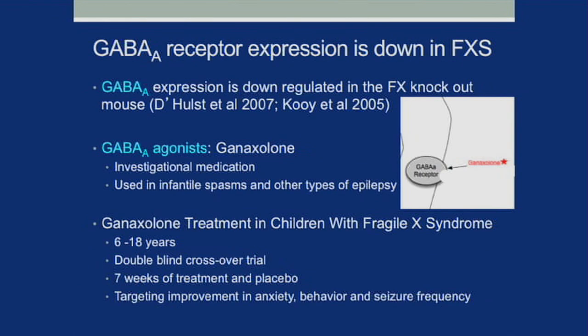So we just talked about R-baclofen, which works at the GABA-B receptor. Ganaxolone is another study that's currently underway. Dr. Hagerman and Dr. Randi Hagerman's colleague Dr. Lozano are conducting that study over at the MIND Institute, and that works at the GABA-A receptor as an agonist, so activating that site. We know that GABA-A activity is decreased in Fragile X syndrome, and we know that from mouse models, and that's the rationale for attempting to use ganaxolone, which is a medication that's currently available, but it's used more for epilepsy and infantile spasms. It's a neurosteroid, and we're now looking at it for use in Fragile X syndrome to see if it helps with any of those Fragile X-related behaviors.